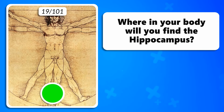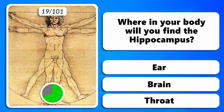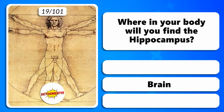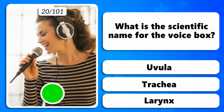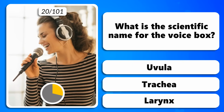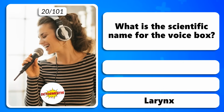Where in your body will you find the hippocampus? Is it in the ear, the brain, or your throat? It's in the brain. What is the scientific name for the voice box? Is it the uvula, trachea, or the larynx? It's called the larynx.